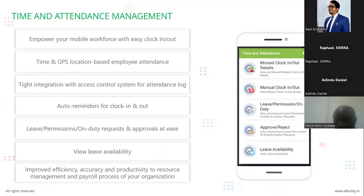Then we have the time and attendance system, again available in the mobile app, where employees can clock in and clock out through the mobile app itself. They can also raise a leave request, either leave, permission, or on duty. The admin can view the leave requests raised by employees and approve or reject them.